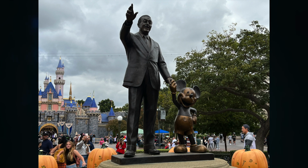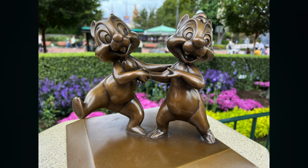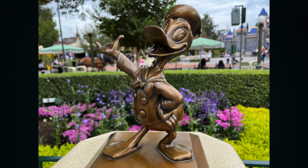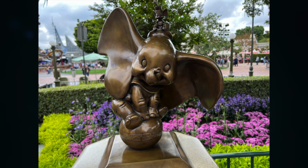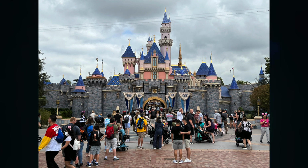I did go take a look at Walt Disney, and you've got the statue of him, you know, holding hands with Mickey and welcoming people to the park. And then you've got the different figurines around where Walt Disney is at, and then directly behind, you can see the castle. And the castle is cool too, and there's some stuff in here too with like Sleeping Beauty.